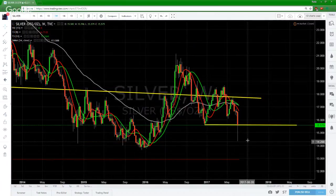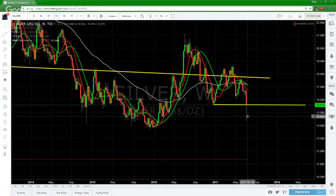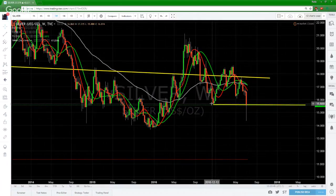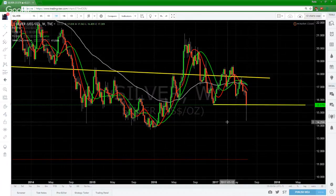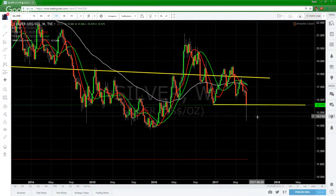Support on silver. Not sure if that's going to hold or not, but it did bounce pretty heavily off the previous low patterns, previous lows. Bounced right where it should, came back up into the next previous low. So it broke down, came all the way back in, closing at support. So let's see if support holds. See how we open the week. If it opens below, watch momentum carry.